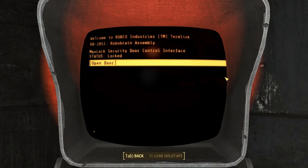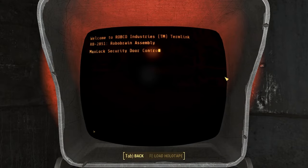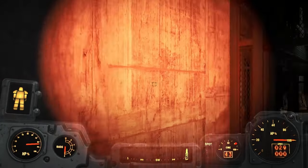Security door open. And it's gonna open for us and we can go through.